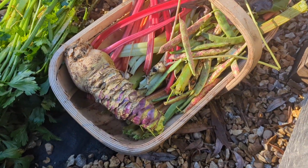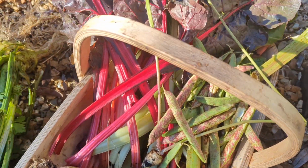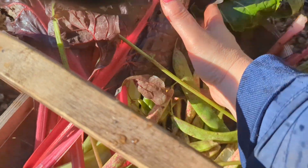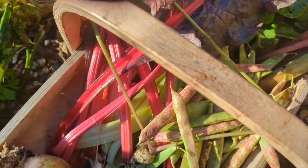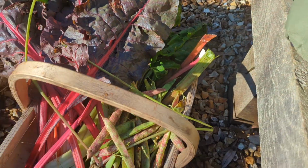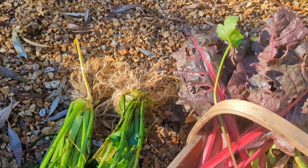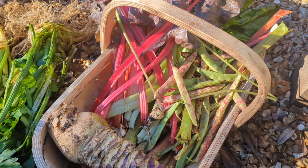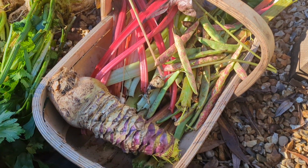Our little harvest today: some Borlotti beans, some chard. We still have quite a lot of rhubarb, so I've been gathering that. Celeriac, celery, not very big, but still sweet, and that's it.